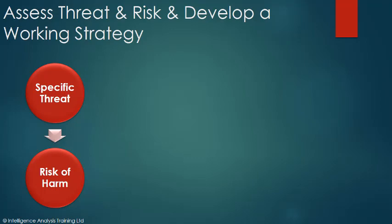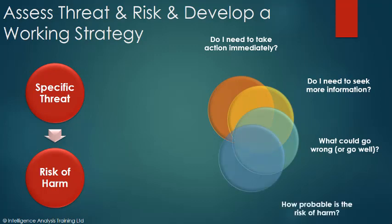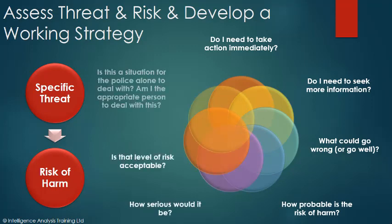When thinking about specific threat or the risk of harm, consider, do I need to take action immediately? Do I need to seek more information? What could go wrong, and what could go well? How probable is the risk of harm? How serious would it be? Is that level of risk acceptable? Is this a situation for the police alone to deal with? Am I the appropriate person to deal with this?